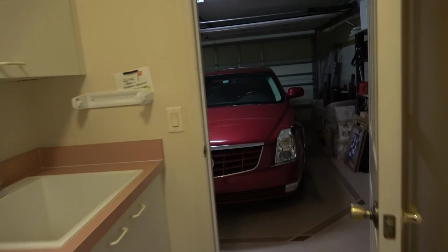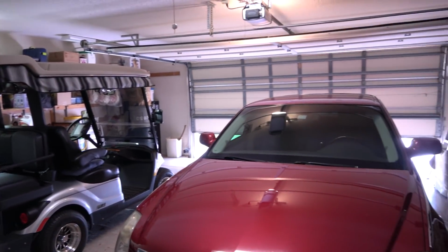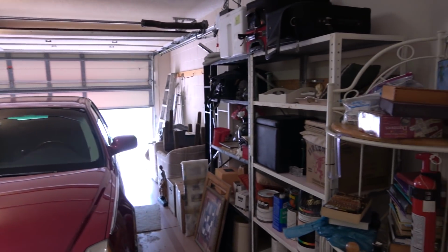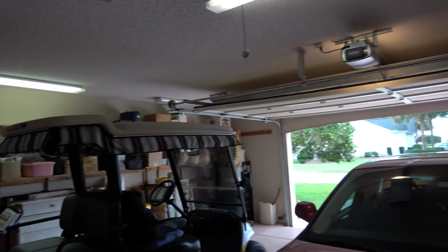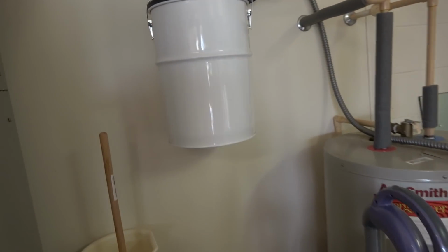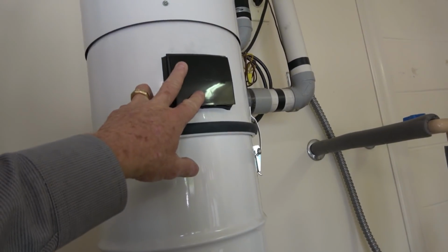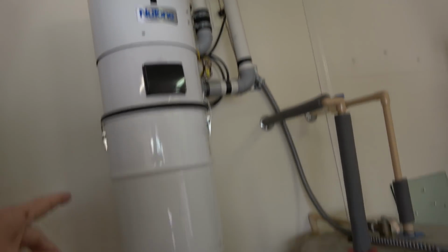And last but not least, certainly not least, we have the garage and the golf cart. Let's go ahead and lift up the garage door. One thing I didn't notice last time is it has a whole house vacuum cleaner. That goes through the roof and goes down into the walls. That's pretty neat.